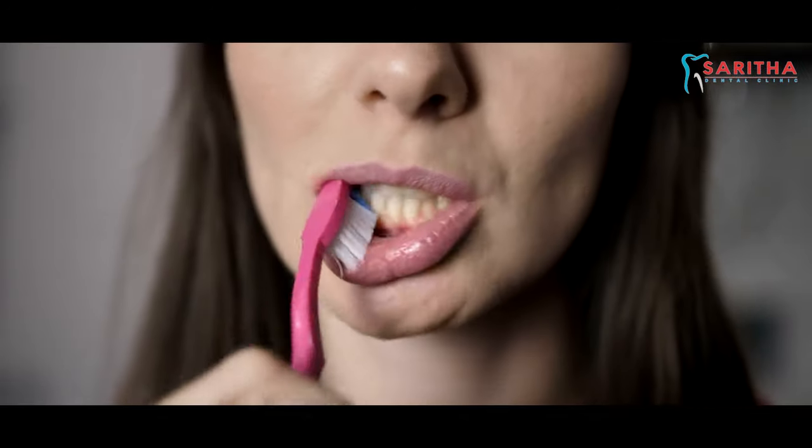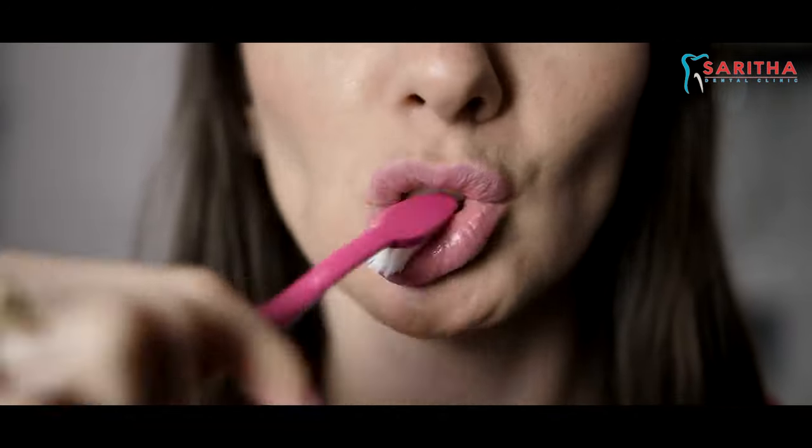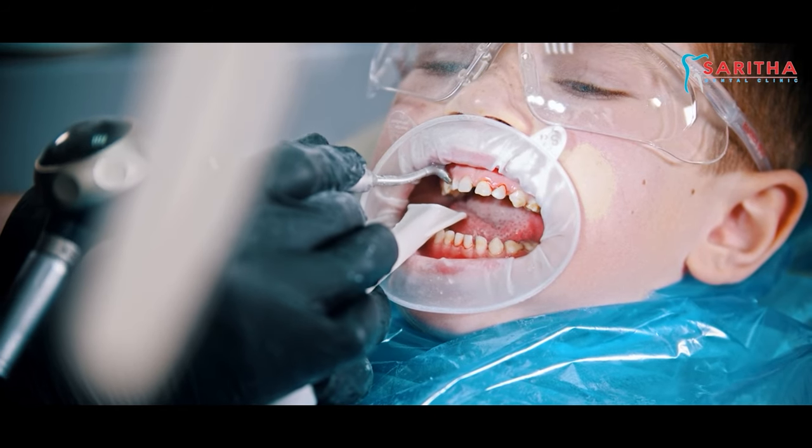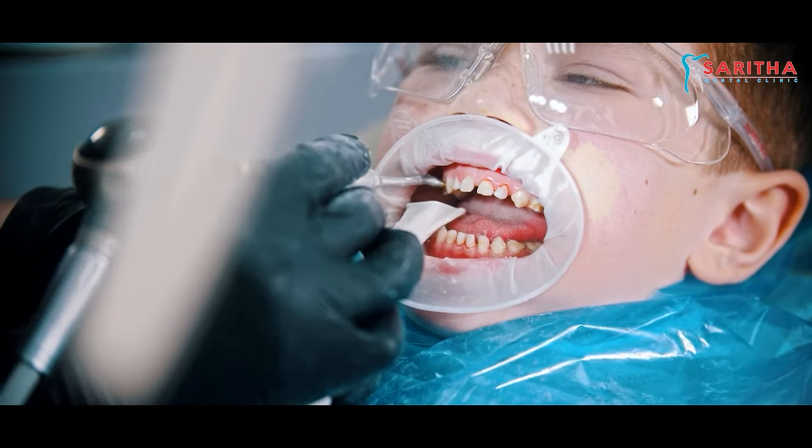That is why brushing your teeth is extremely important, because you do not want the dental plaque to keep building up, which can lead to unwanted consequences. In fact, brushing your teeth is just a maintenance phase between your scaling appointments.